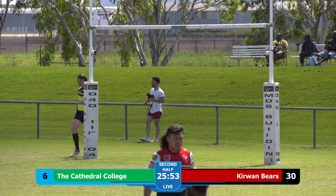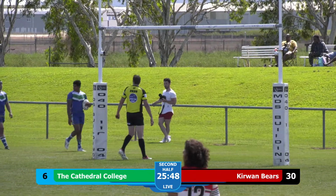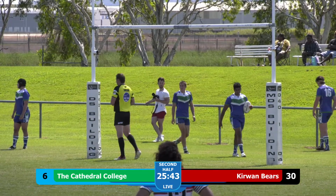Yeah, well, the Kirwan coach would be happy with that set. They've gone the length of the field. They've had a scrum on their own line, and they've worked their way down and got a repeat set on the back of it. So really good start for the Kirwan boys, building a little bit of pressure straight up.